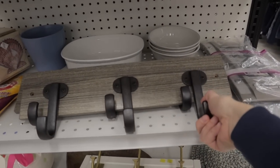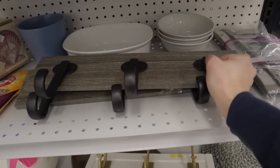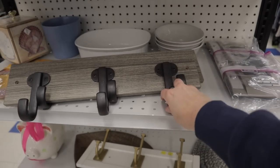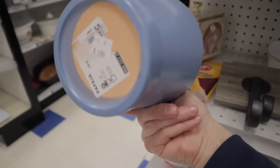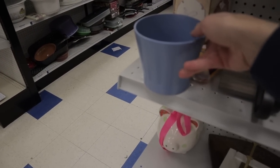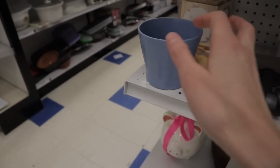It's nice. They have a few of these. You could hang your plant off of that. I'm trying to think of some creative ways to hang plants in my plant room. $10 though. You know, I don't think so. Look. How much is this? $1.99. It's from IKEA. It's about the same price as it was originally at IKEA, but the color's pretty.